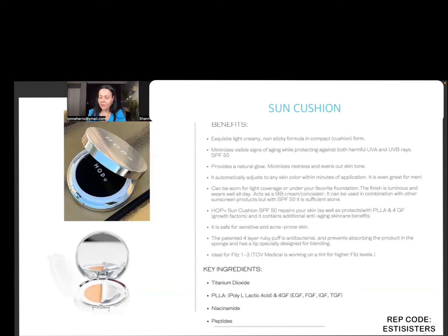Also, the sponge itself is antibacterial. And a quick little tip is that when your clients start to feel like it is being used up, they can simply take like clean tweezers or a clean knife or something like that and flip it over, and they will get at least another month left of the product. So let them know. Clients love it when you give them tips on how to extend the life of their products, right? So that's a nice tip.